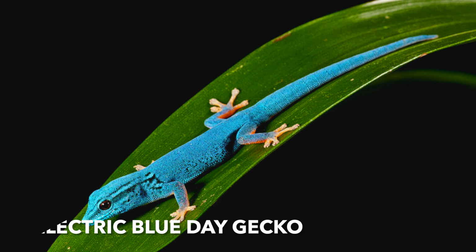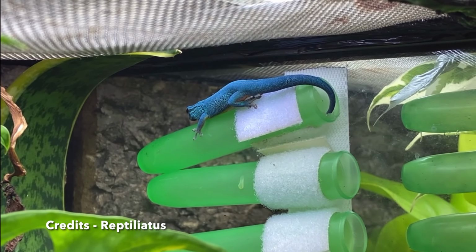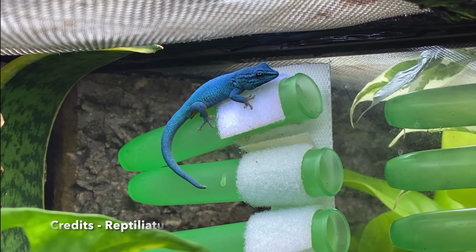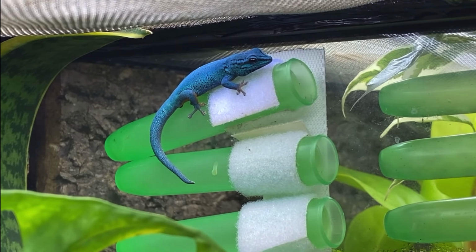Number 1, electric blue day gecko. This is one of the most beautiful species of lizards I have ever seen in my entire life, and I'm not even exaggerating. It's one of the most beautiful creatures on the planet, and let's just take a second to admire it, because it's just insane how beautiful I think these creatures are.